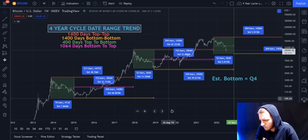But the benefit of the 4-year cycle is that the longer it goes on, the more data points we have, the more precise we can be with the predictions. And so ideally, we'll get to a point in about a decade where we can be very precise with predictions and even nail it down to a week or 2-week periods, right?